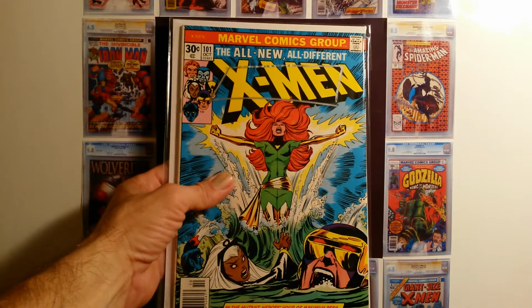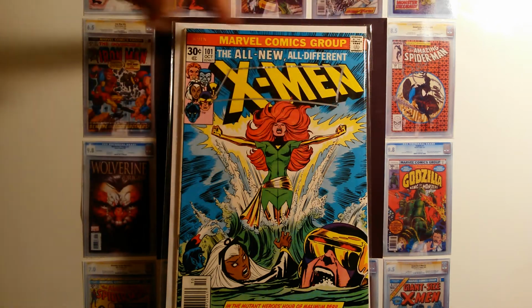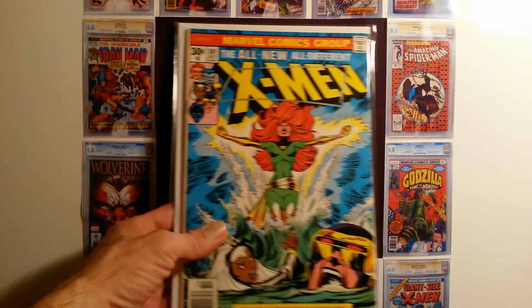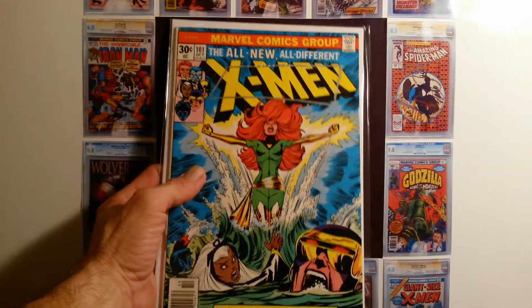Next book, X-Men 101, and sorry about the little square right there, that's actually on the bag. I was sending this with a buddy of mine to get signed, and I didn't get that far. But this book's beautiful too, man. I mean, if this thing don't hit at least a 9.4, I'm going to be upset.